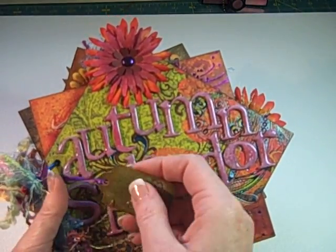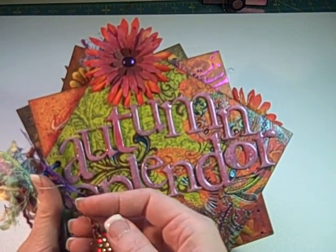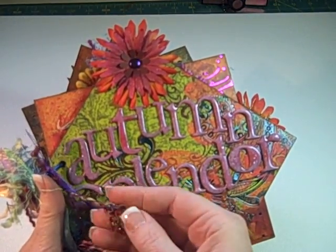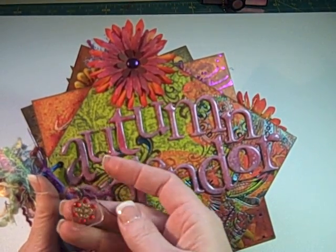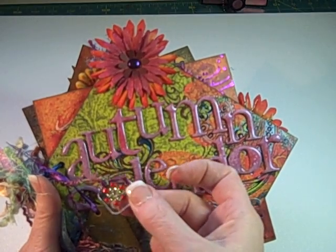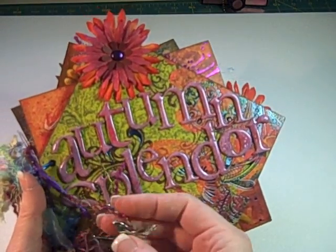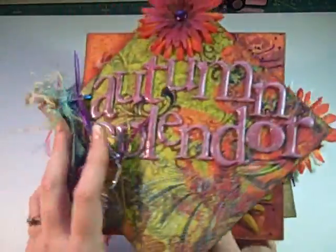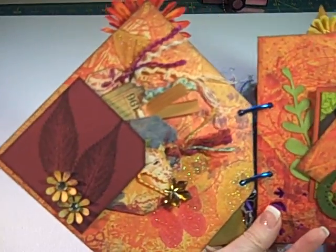I'm also becoming addicted to Glimmer Mist. Thank you, ladies. I love it. It's just really hard to find in my area, so if anybody has a good source for it, let me know. It's got a little Tim Holtz fragment with some bling on it, and then a butterfly charm. Then the flower up here. Let's open it up inside.